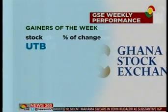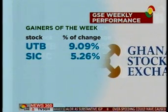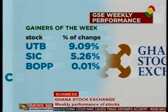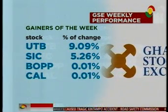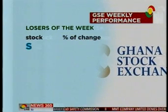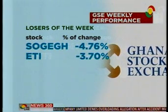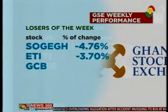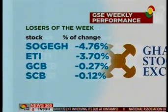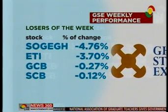Gainers for the week were UT Bank appreciating 9.09% in value, SIC 5.26%, Benso Oil Palm Plantation 0.01%, Cal Bank 0.01% and Goil 0.01%. Losers for the week were Societe Generale Ghana, losing minus 4.76% of its value, EcoBank Transnational Incorporated minus 3.70%, GCB Bank 0.27% and Standard Chartered Bank minus 0.12%.